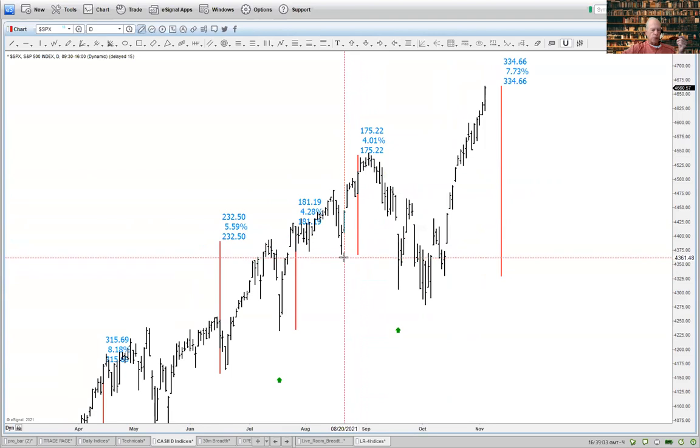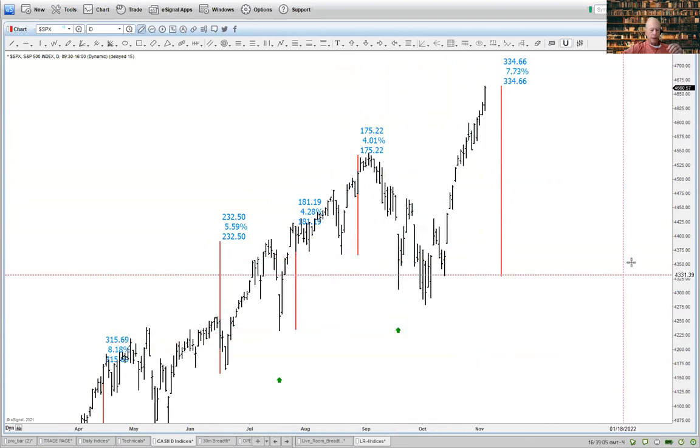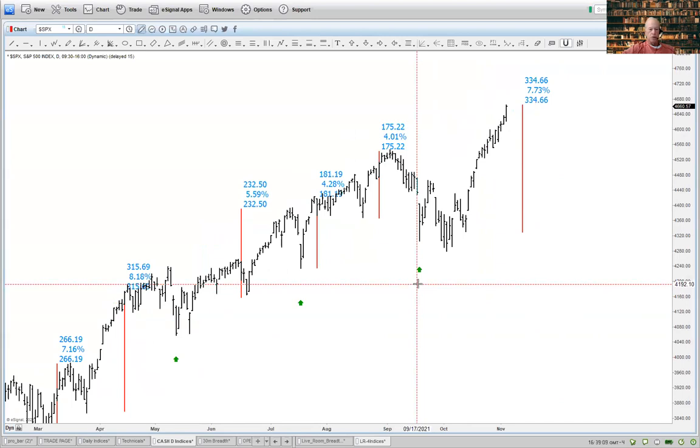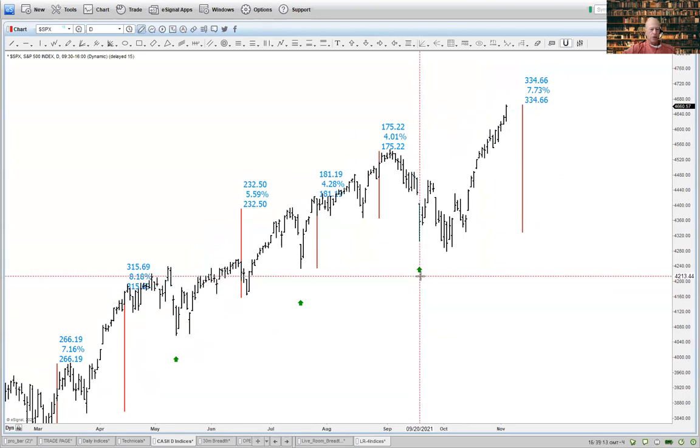Here are previous ramps. Now, by the way, let me tell you what these green arrows represent, and we'll get into that also in a little bit. These are very important levels, markers. And what these markers are, it's when breadth closed at -2,000 or greater. I'll talk about that later, but just so you know what the arrows are, these are the dates on which breadth closed at negative 2,000 or greater.